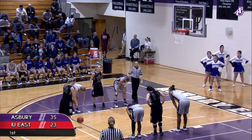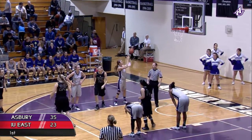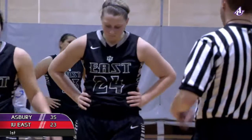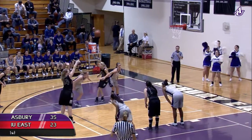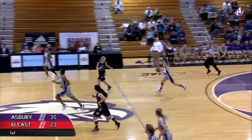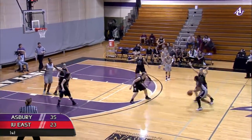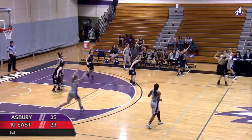IU East plays with a quick pace, Samantha. They do. They keep Asbury on a fast pace. It's very intense, very energetic, but I think both teams in the second half of the game are going to slow down the game. This is exactly what happened whenever Asbury went up against Kokomo. No free throws good for Niehoff. And here's Anicia Wood controlling the point for the Eagles. Savannah Taylor saves the ball from going out of bounds.